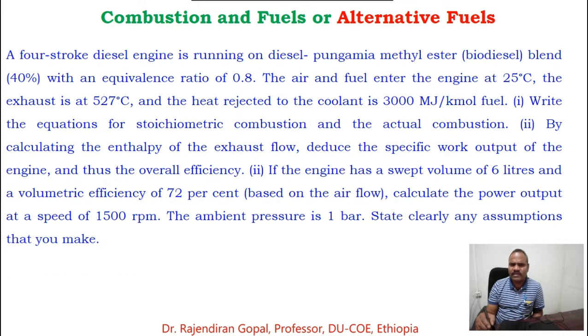First, write the equations for stoichiometric combustion and the actual combustion. Second, by calculating the enthalpy of the exhaust flow, deduce the specific work output of the engine and thus the overall efficiency. Third, if the engine has a swept volume of 6 liters and a volumetric efficiency of 72% based on the airflow, calculate the power output at a speed of 1500 rpm. The ambient pressure is 1 bar. State clearly any assumption that you make.